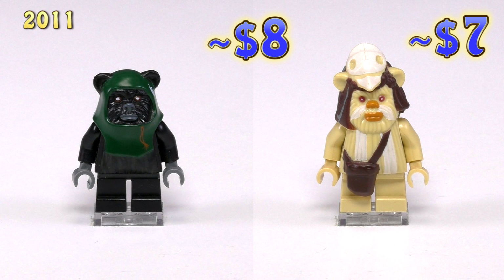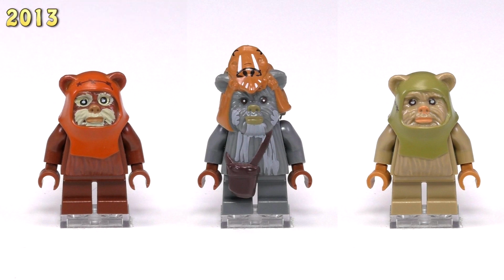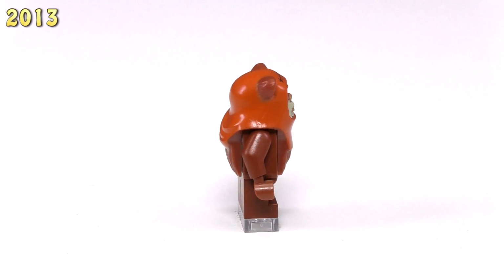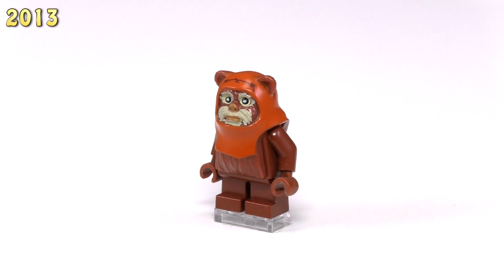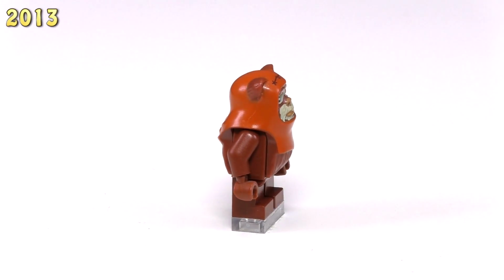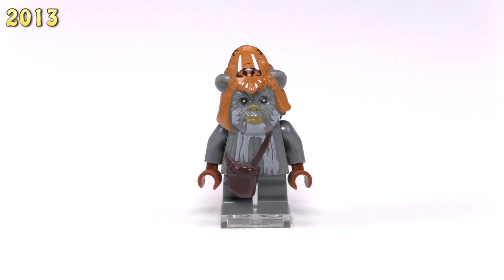Alright, now I mentioned the Ewok Village set from 2013 just a minute ago. Here are a couple of minifigs that first came out in that set. This is our third and final Wicket. He's got the same mold as all the other guys, pretty much, but just the printing on his face has changed. You can see a lot more lighter fur, and the white dots in his eyes I think got a little bigger. And being exclusive to this gigantic set, it makes him very rare, and I think just Wicket is the most sought after Ewok figure, which means this guy is the most expensive of the Ewoks. He is $17.